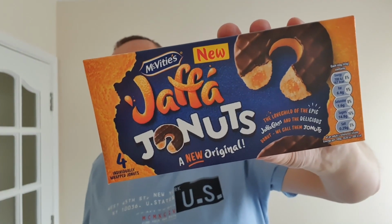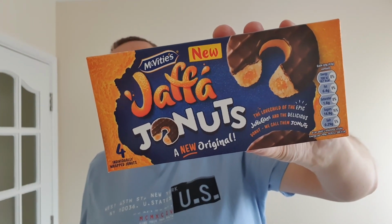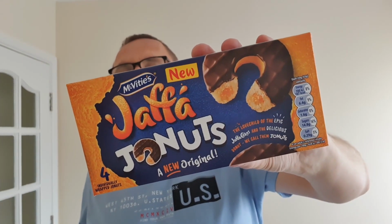We've finally got our hands on these new Jaffa Jonuts. So these are basically Jaffa cakes in a donut shape. Available at Tesco's, probably available at other stores as well. £2, £1.35 for Clubcard holders. It's four in a box, so it still works out a good 50 pence each. For Clubcard members, that's £1.35 divided by four, which is a maths I don't know.